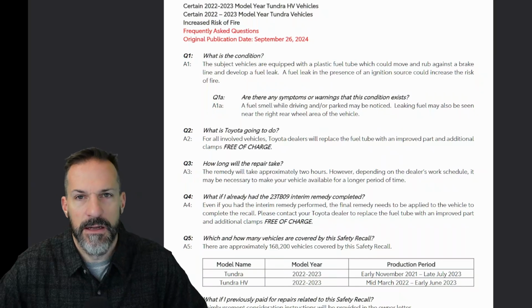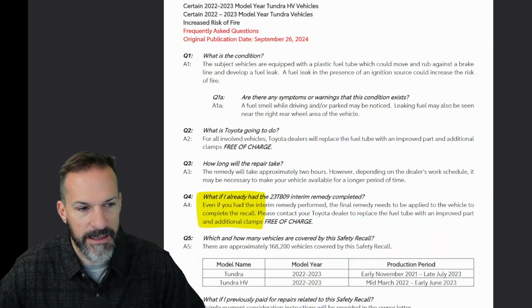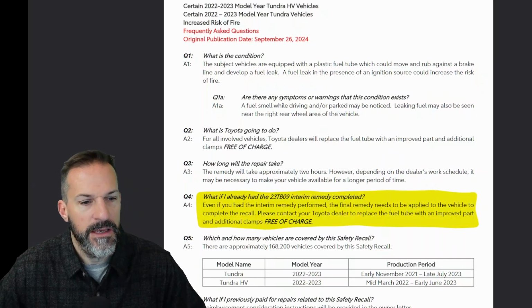Even if you've gotten it done before and they've replaced the clamps and the plastic tube, you want to get it done again. They specifically state in here for all vehicles involved that even if you've had the work done previously, you need to bring your truck back in and schedule it. It'll take a couple hours. They'll put some clamps, probably a new hose on.